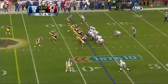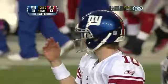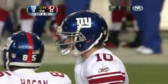First down, Manning gets time, going outside to Hagan, and he's out of bounds. Well, and that is just a rocket right there. That's an NFL arm, and that's why Eli was drafted where he was drafted. That being Derek Hagan, and then Eli threads the needle in between the corner and the safety.